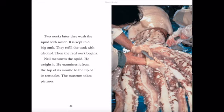Then the real work begins. Neil measures the squid. He weighs it. He examines it from the top of its mantle to the tip of its tentacles. And the museum takes pictures.